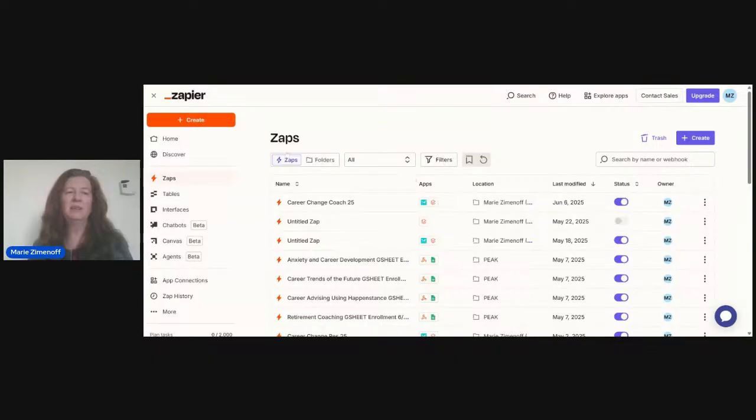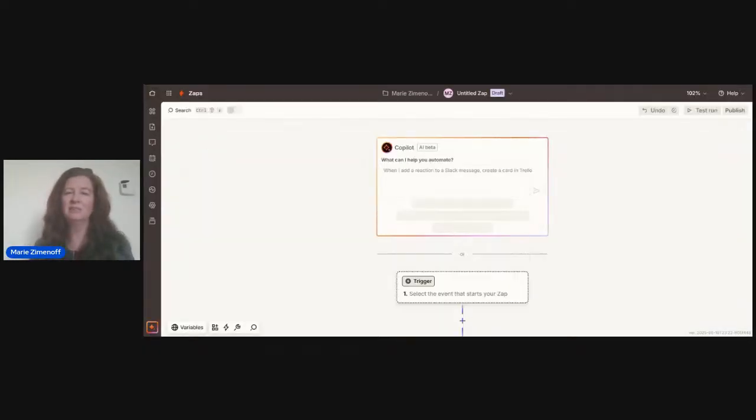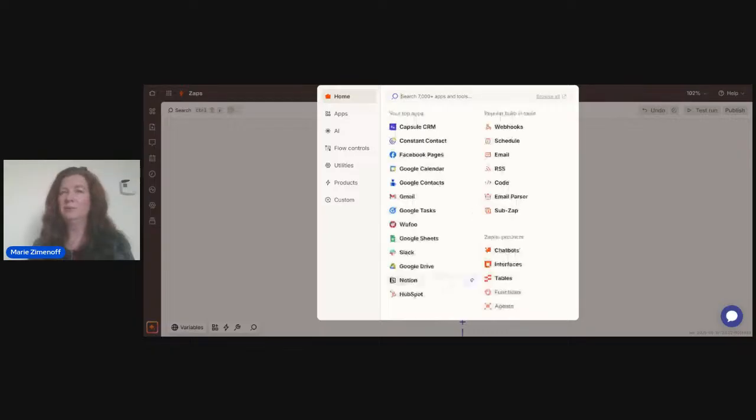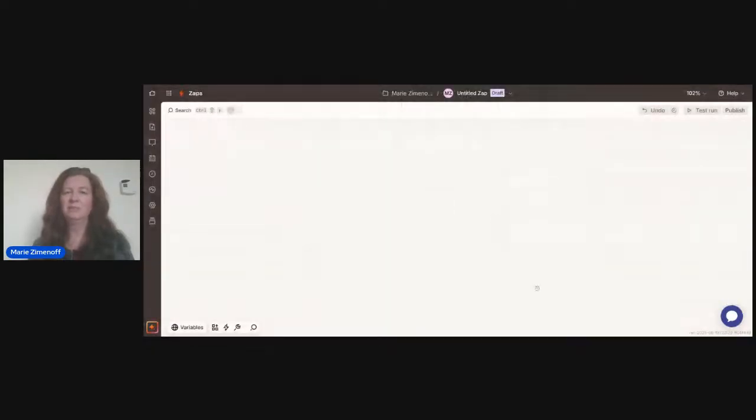So if I come in here and I create a new Zap, there's some suggestions, there's some automations, there's some AI in here as well. But if you're not ready for that yet, you can just do it yourself. You can ask AI or their co-pilot how to help you, and it will do that: sync a Google Sheet.